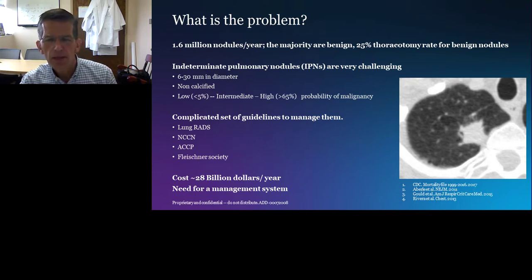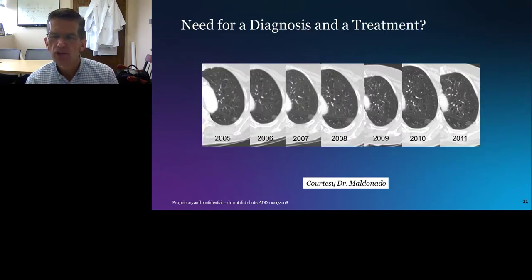It's $28 billion a year, and it's about the same cost of what osteoporosis management and treatment represents in the US. So it's a big healthcare burden. So how do we eventually make progress? Well, we have big problems because nodules are not all the same.